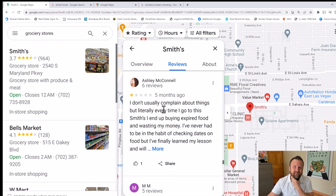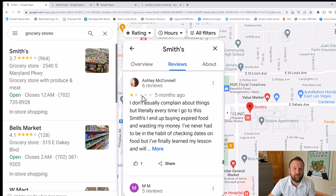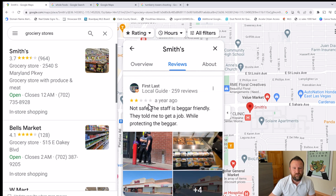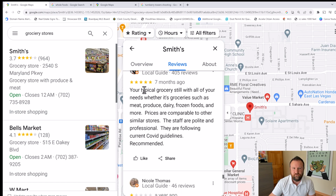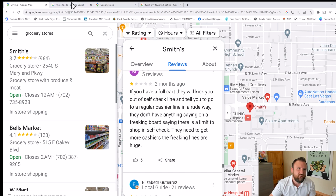Okay. And I didn't just select all the 1 stars. I'm just scrolling down, and this is what I'm coming across. "I don't usually complain about things, but literally every time I go to the Smith's, I end up buying expired food and wasting money." And so you get these 1-star reviews. This person has a 2-star review. Oh, this one's a 5-star, right? Okay, but that is kind of the gist that you're looking at over there.